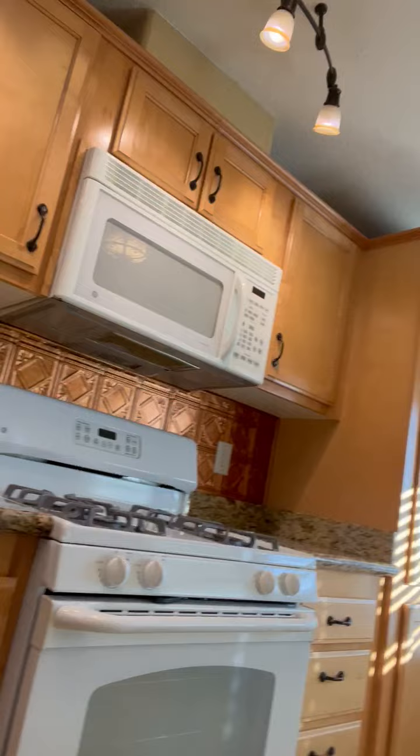You can see in the background that this house has a beautiful kitchen, and this whole house is actually very beautiful. But for you, if you want to see the whole house, please come here. I'm here until 4:30 p.m. today, and I'll be glad to show you around.